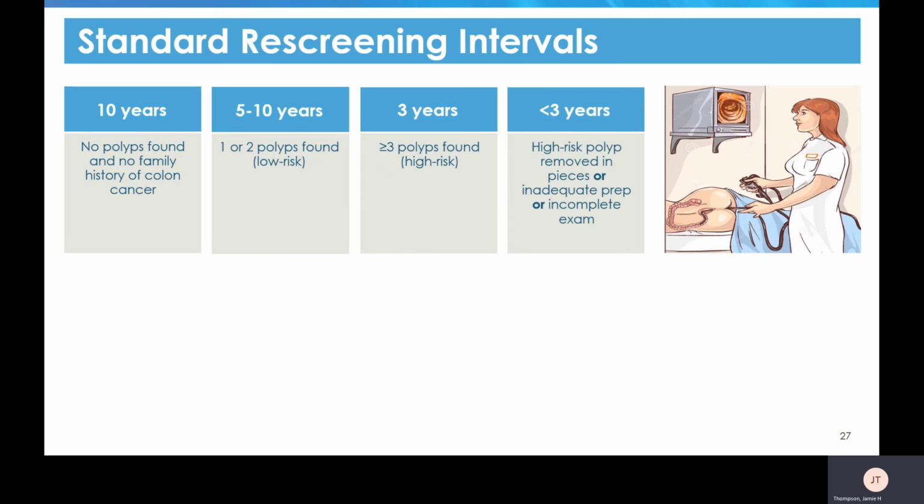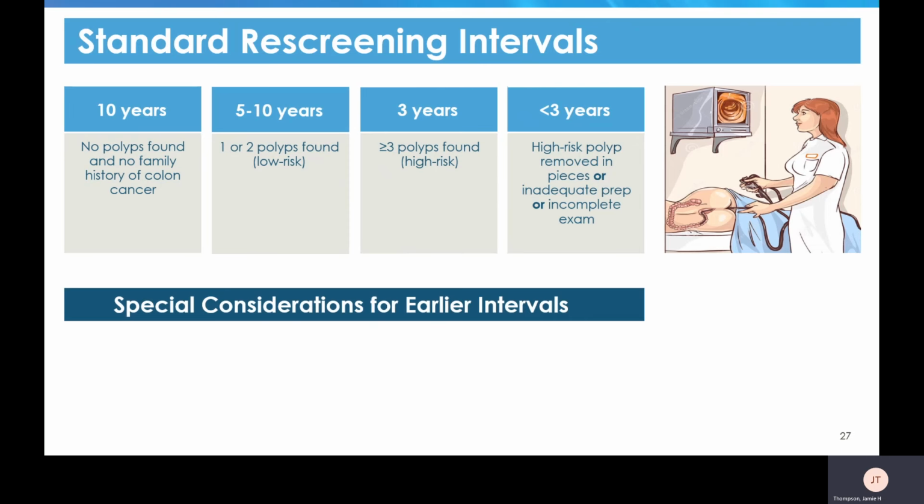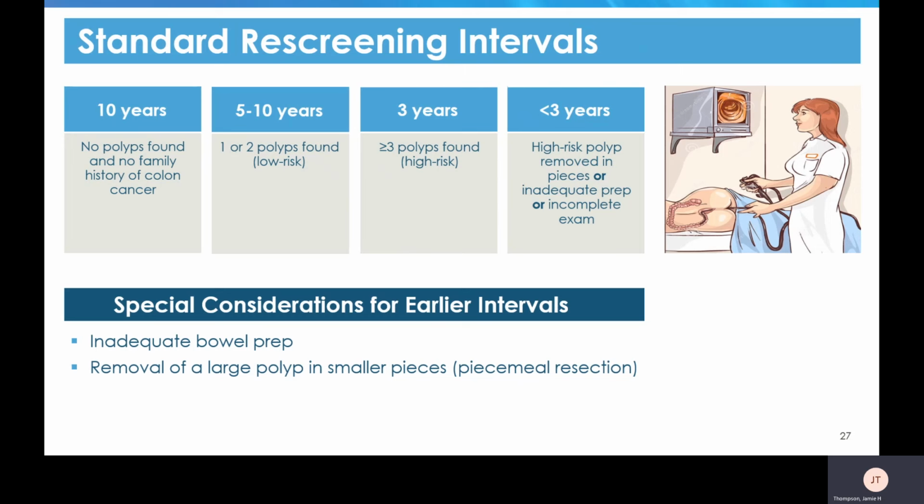Finally, if a high-risk polyp must be removed in pieces, or the prep was inadequate, or the exam was incomplete, the patient will be asked to return in less than 3 years. Special considerations for earlier intervals include inadequate bowel prep, removal of a large polyp in smaller pieces, a piecemeal resection, certain genetic conditions, and finally, inflammatory bowel disease or IBD follow-up.